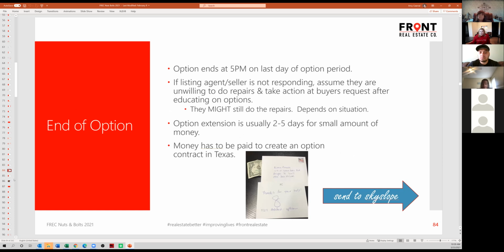Okay, end of option. Occasionally we will get to 5 o'clock on the day the option is ending, and we will not have heard anything from the listing agent, even when you ask them for an amendment for repairs, and you have called them, texted them, emailed them again, sent them carrier pigeon, anything, and they are not responding. Their non-response is a response. If you are not getting any word back from the listing agent, your buyer needs to understand that is a no, and they need to decide, are they willing to go forward with that house as is, or do they want to terminate?